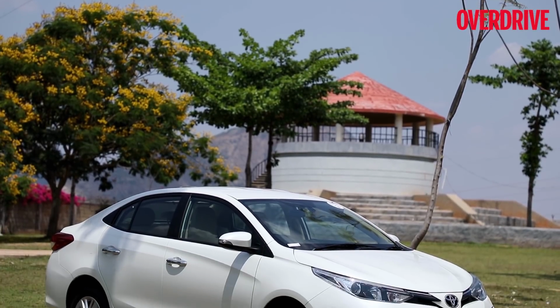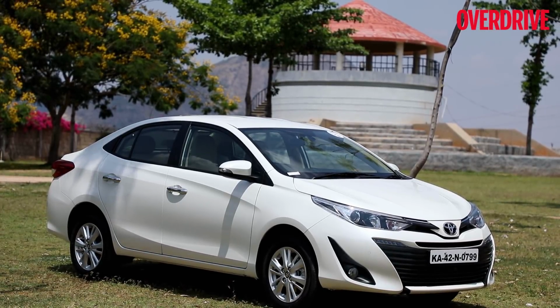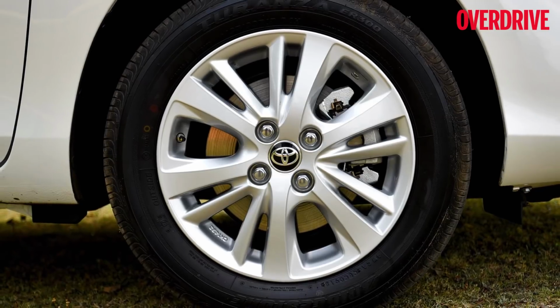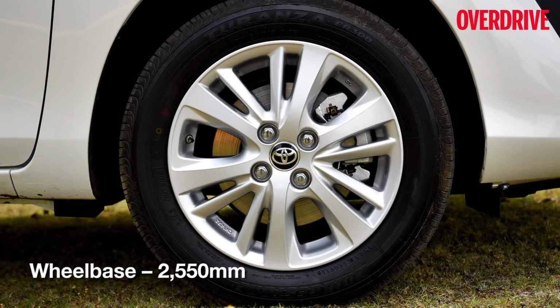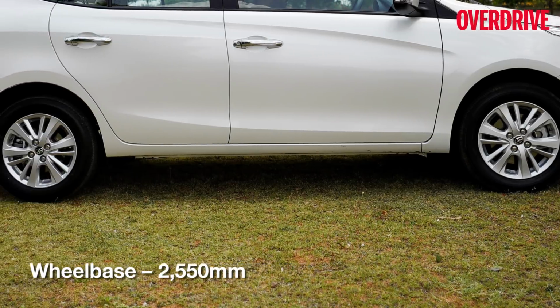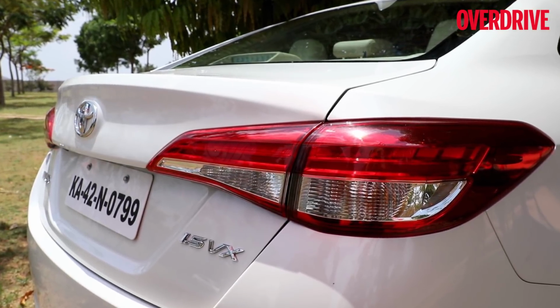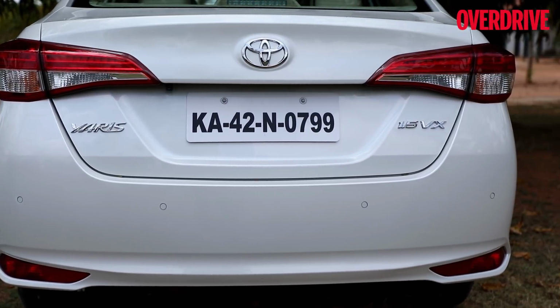The India spec model sits on a slightly higher and softer suspension setup, but a ground clearance of 152mm is one of the lowest in this class. The range-topping trim seen here gets 15-inch alloy wheels shod with skinny 185 section tires. These dimensions remain standard across the range. The sweeping taillights look smart, and the huge reflectors prevent the bulky bumper from looking drab.